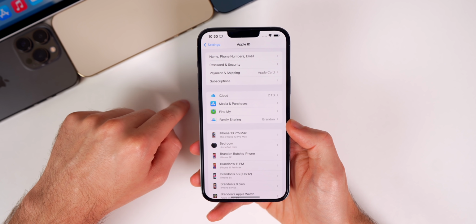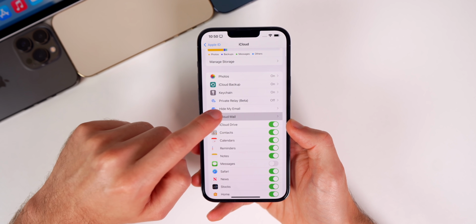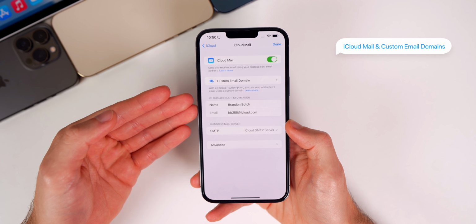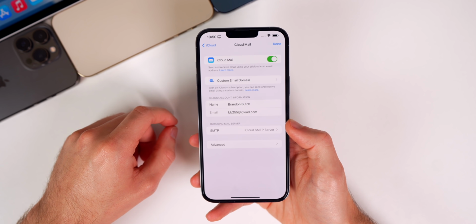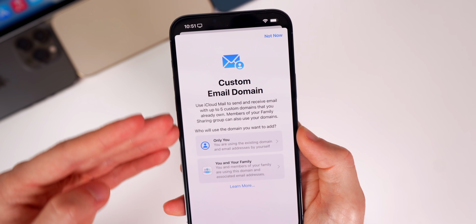If we head over to the iCloud section of our settings and go to iCloud and then to iCloud Mail, you can see this now shows up properly and you could actually go into this, whereas you could not before. And this, of course, is where you could set up your custom email domain if you have iCloud Plus.